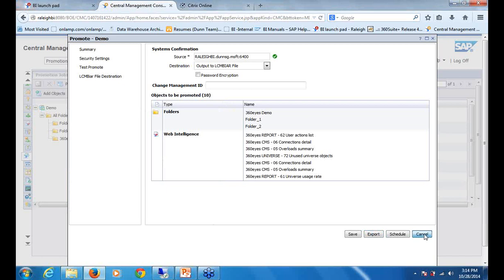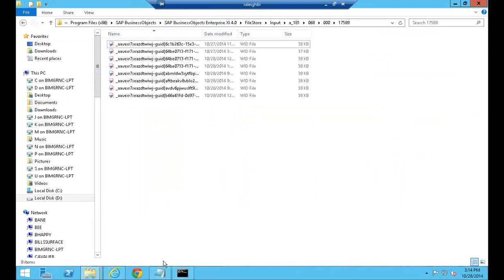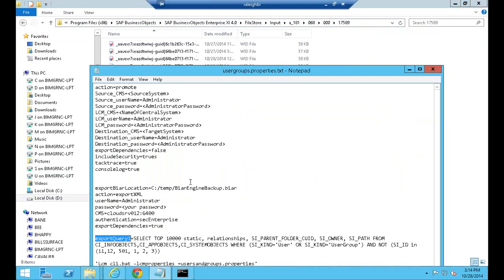So this is how we use the promotion management to create a backup of the BI content. We can transfer it to a different CMS, or we can also create a bar file backup. We could do the same using the command line tool. But before that, in order to use the command line, we have to create a file called a properties file. Let's take a look at the properties file. The properties file looks something like this.